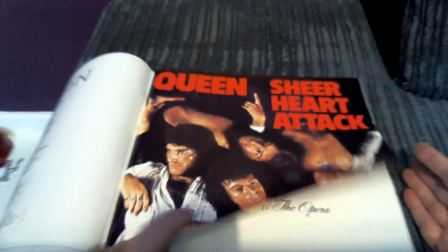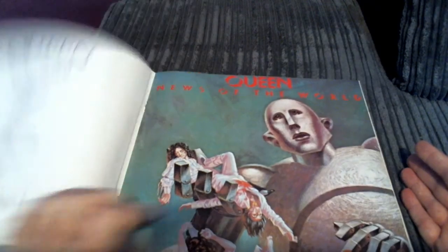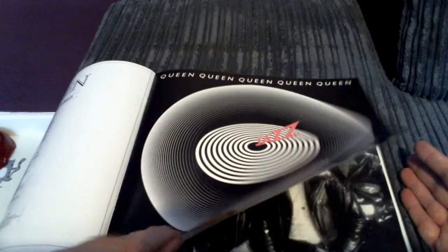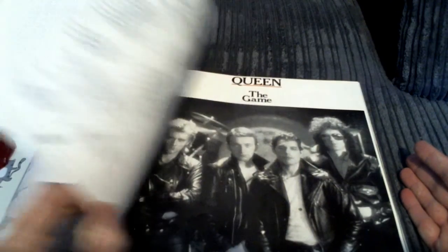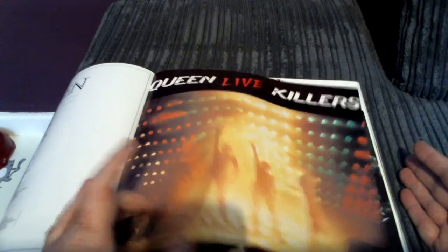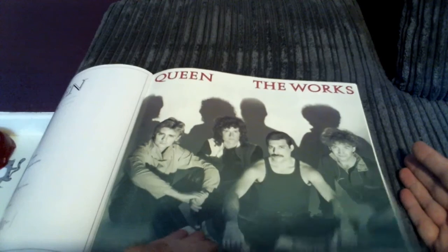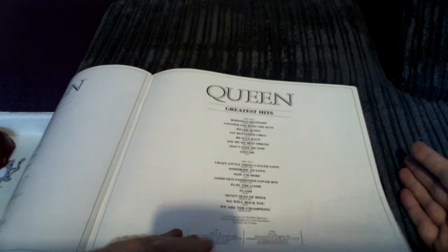And then we've got all the Queen albums as well. So we've got Queen 1, Queen 2, Sheer Heart Attack, A Night at the Opera, A Day at the Races, News of the World, Jazz, Live Killers, which I believe is the first time it was remastered on vinyl, maybe. The Game, Flash Gordon, Hot Space, The Works, and Greatest Hits as well. Greatest Hits is not included in this box set, I don't think it is, and that is actually the UK track listing for Greatest Hits.